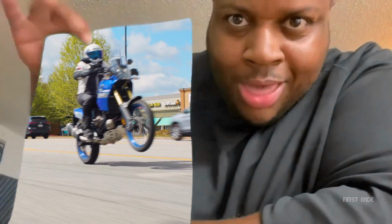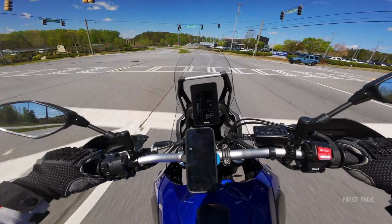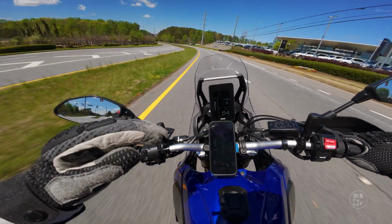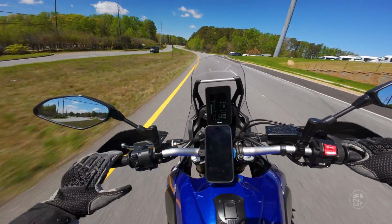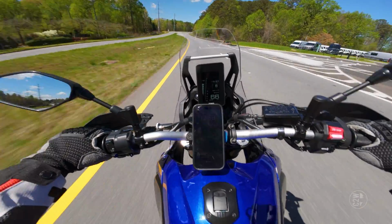What's this? But when I wheelie the bike, it's kind of slow to come up, and then it just kind of settles in and becomes really comfortable. I love it a lot.